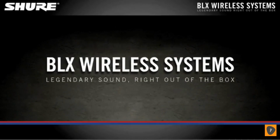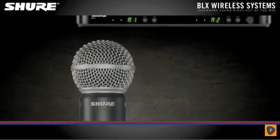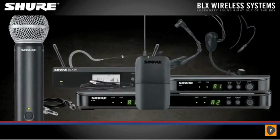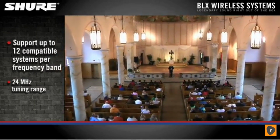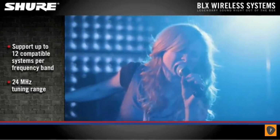BLX Wireless Systems. Legendary sound, right out of the box. BLX Wireless Systems combine professional quality sound with simple setup and an intuitive interface for performance you can trust right out of the box. BLX can support up to 12 compatible systems per frequency band and has a 24 MHz tuning range to help you locate the best frequency.